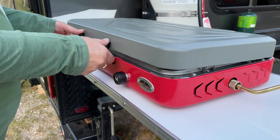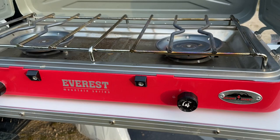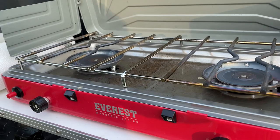The Coleman stove was around 10,000 BTUs. The Everest jumps it up to 20,000. The simmer control was the biggest thing. It wasn't really BTUs that drove us to get the upgrade, it was the simmer control. Definitely. After 20 plus years with the Coleman, they're so trusty and reliable. They work great.